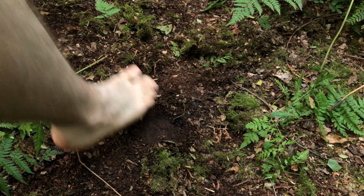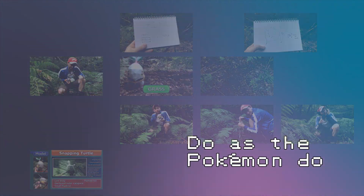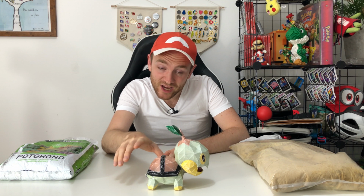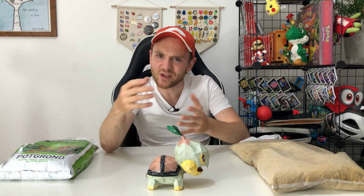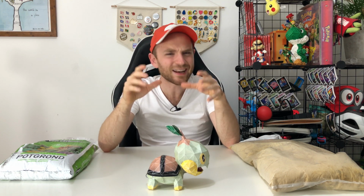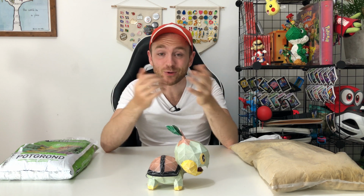And the best way to do that is to do as the Pokémon do. Having a read of Turtwig's bio, one of the things it says is that its shell is made of hardened soil. So I started doing some research in how to make hardened soil. And something I came across was a Japanese art form known as Dorodango. And it really piqued my interest. So I'm going to attempt to make a Dorodango and show you the steps how you can make one yourself.